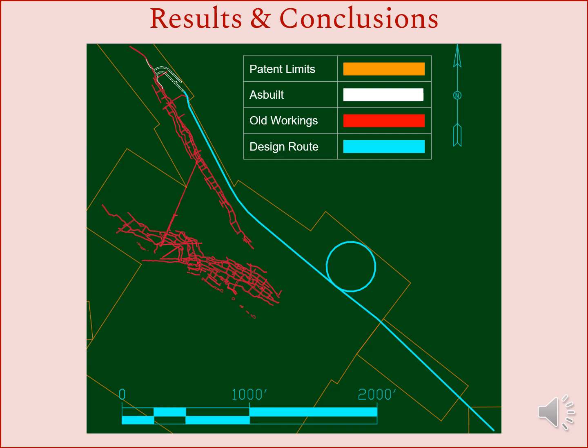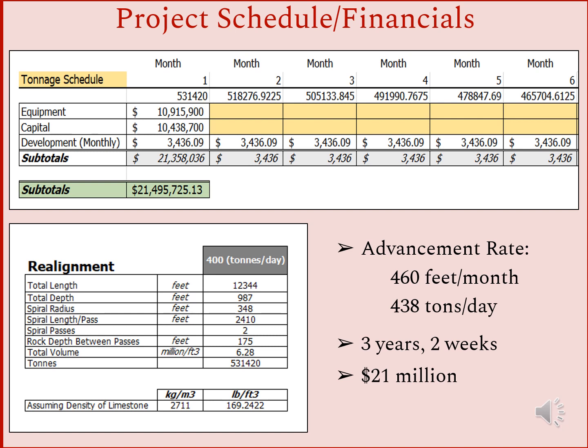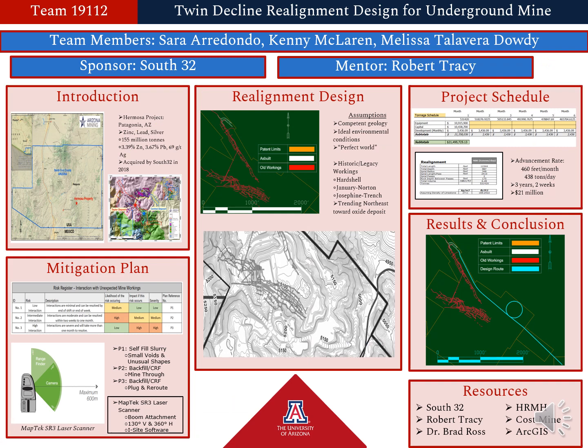So in our decline, we decided on a length of the decline, a spiral, and then another length of the decline. You can see a top-down view of the spiral in the drawing on this slide. The spiral itself has a 348-foot radius, has a length of 2,410 feet, and it will take 2 passes through the spiral to get down to the proper depth. The total decline has 12,344 feet in length, a total depth of 987 feet, and 6.28 million cubic feet of volume. Utilizing the rate of 460 feet of advancement per month.